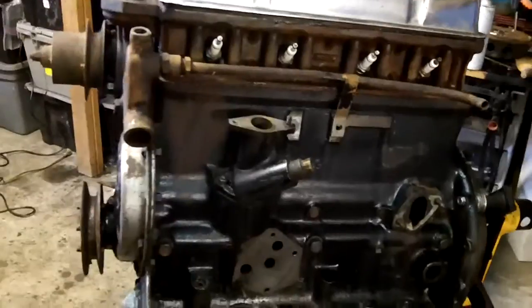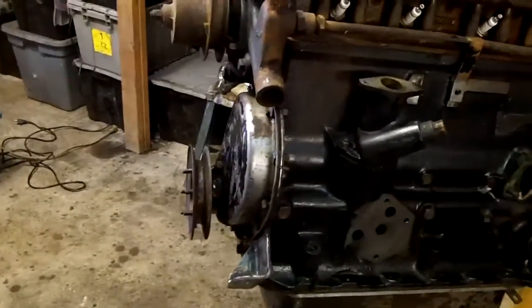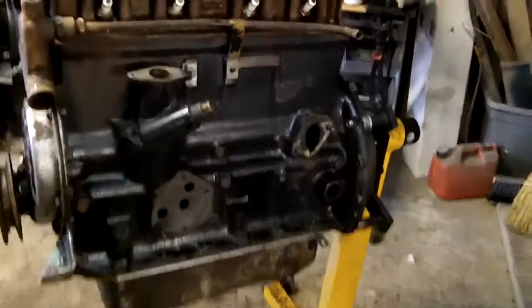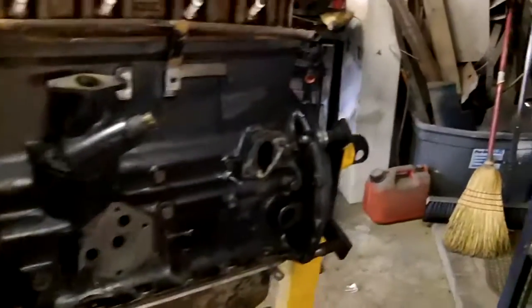Got to take the distributor pedestal off still. Right now I'm working on pulling that crank pulley, and we'll get the timing chain cover off. We'll take the water pump off, and then we'll continue doing some more cleaning. But I just wanted to stop and give you a quick look of where we're at. This sump's not too bad.